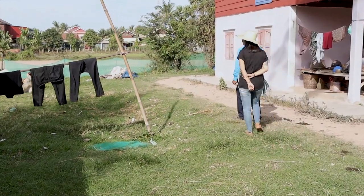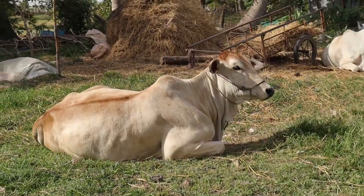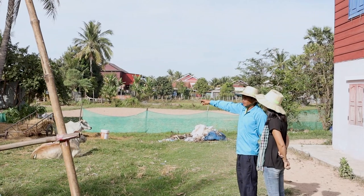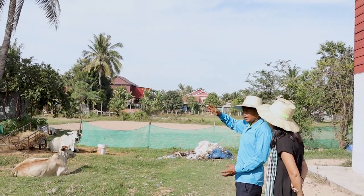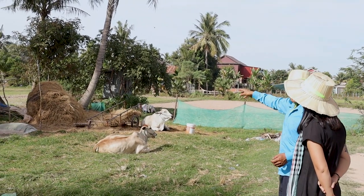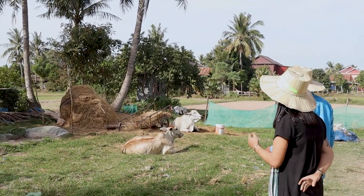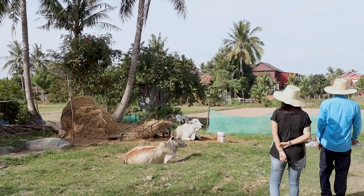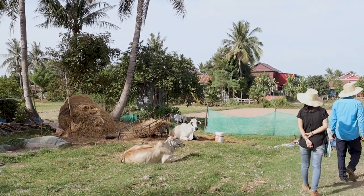Ooh. Look at here, cow. Look here, we call this rice straw. When harvesting, they keep the rice straw for the cow to eat. Okay. That's very smart. After they harvest and take the rice, they just keep the straw for the cow.